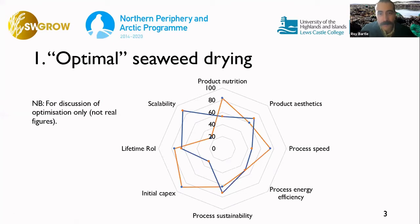Because if you're a seaweed producer, then you will score the success of your seaweed drying method on several factors. It could be the nutritional characteristics of the end product, how that product looks, how quickly it dries, how sustainable the process is, how much you have to spend to obtain the equipment, scalability. So if you're a seaweed producer and you start off producing half a ton a day, and over the course of some months end up producing several tons a day, will you find that you need to buy a new piece of equipment, or will your seaweed drying system work?